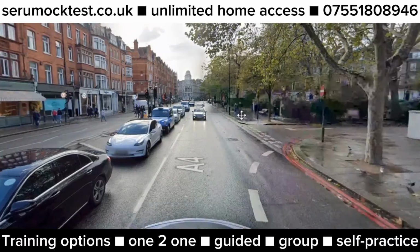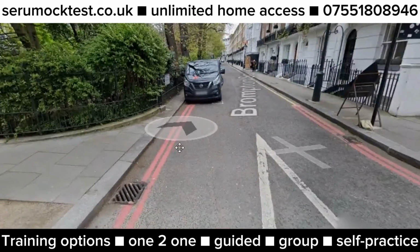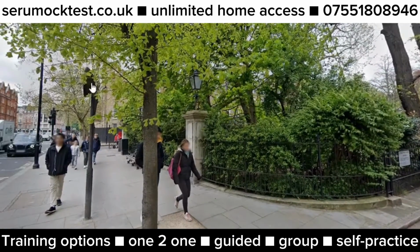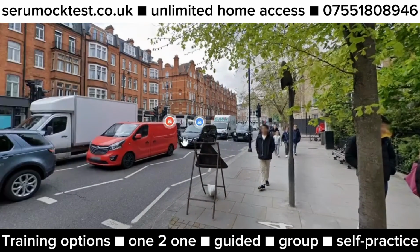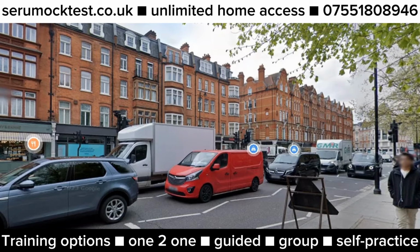Let's see if we can show you properly. Here you go, and it's a pure Brompton Square, and it's a pure no entry. As we have seen, there's a no entry sign there. Okay, we rather have to go up and then come back down to this street. Okay, let's not go into it.